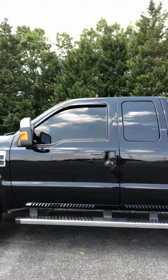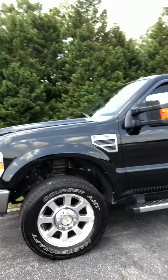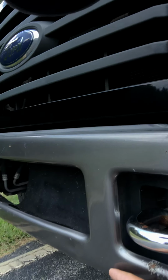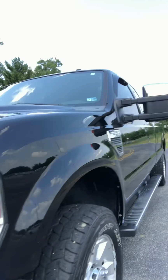Nice truck. It was owned by a company. So it has a few small bumps and bruises. Nothing crazy, nothing major, just small stuff. Like a small little dent on the bumper, a couple small scratches. Other than that, it's black, obviously, so it shows everything. But overall, still in very, very good shape.